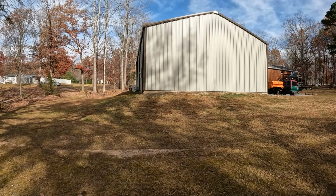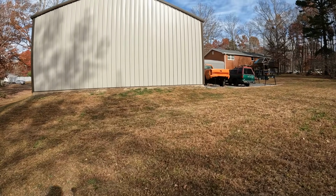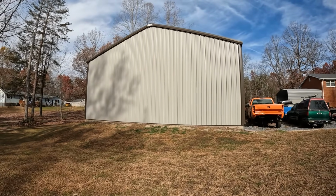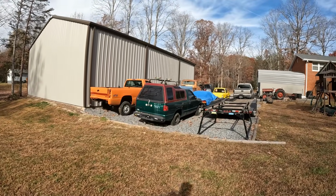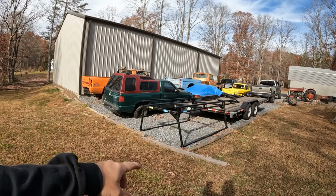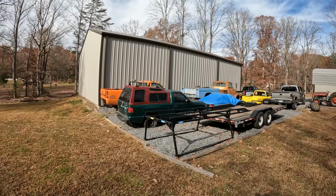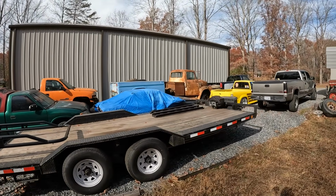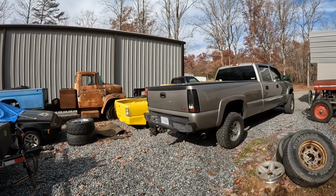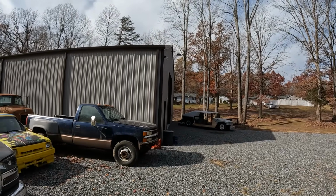This kind of gives you an idea how much we had to build the hill up out here. But eventually I'd like to, this is 30 foot from the corner of the building to this corner out here. Eventually I'd like to put an extension on the building, have another building attached, extend the building out to here. Turn all this parking into indoor space. But yeah, that's it. Let me get back inside.